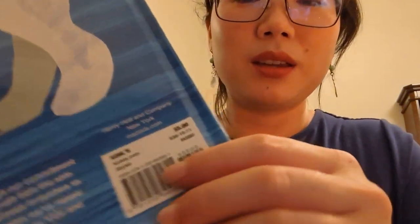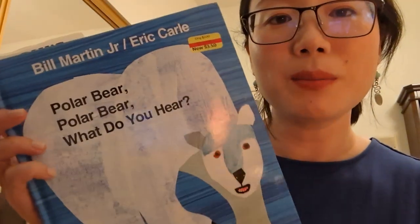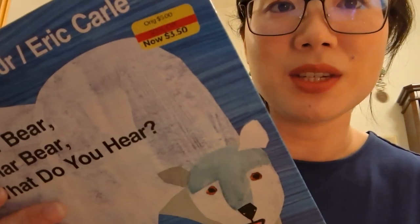So they usually have children's books, and it's usually $5. It's always been $5 since I bought it. Oh, I bought a Christmas version of If You Give a Mouse a Cookie, but I gave that to my pregnant friend because she is expecting, so I want her to read children's books to the baby. So this one is Polar Bear, What Do You Hear? And it was on sale for $3.50, so I was like, okay, I'll get it. And it's a little less than the typical $5 for children's books.